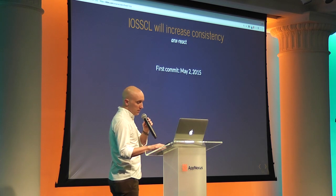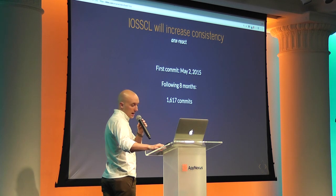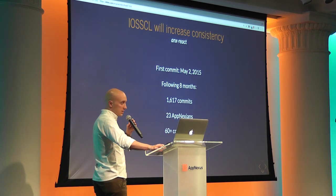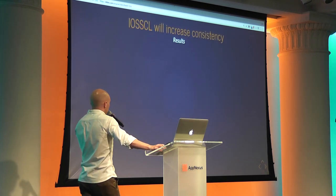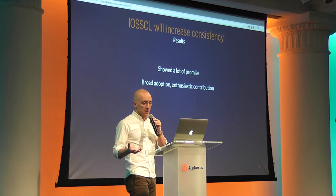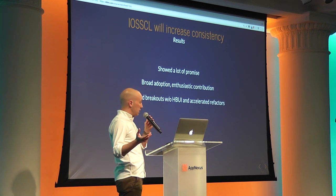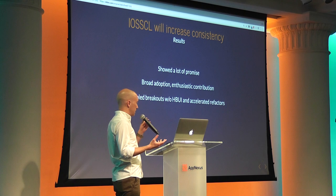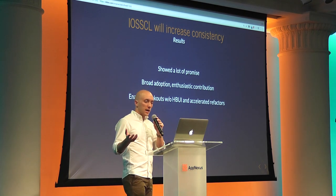So the first commit was on May 2nd, 2015. Over the next 8 months, we got 1,600 commits and 23 AppNexians, resulting in 60 components. So we thought it was pretty good. Showed a lot of promise. It had broad adoption and enthusiastic contribution, which was what we were looking for. It enabled breakouts without pulling in all of HPUI. And it sped up refactors because if you were building a new page, you got all this stuff out of the box for free.